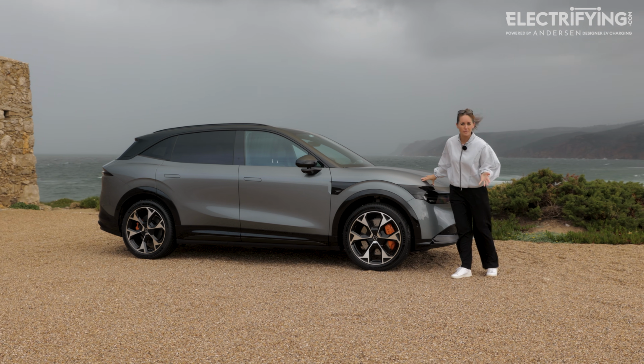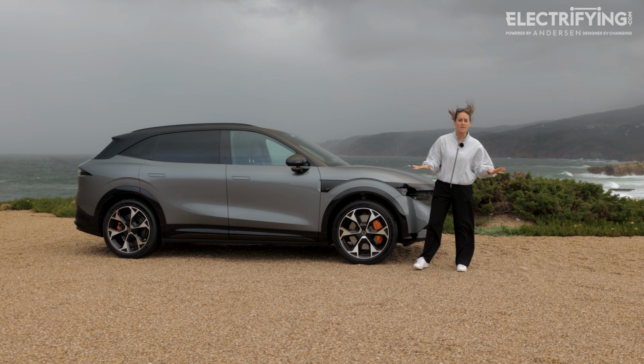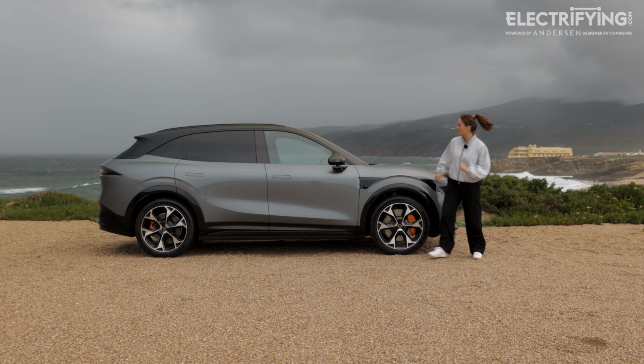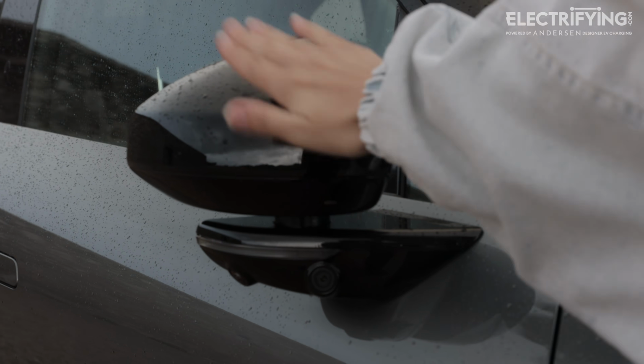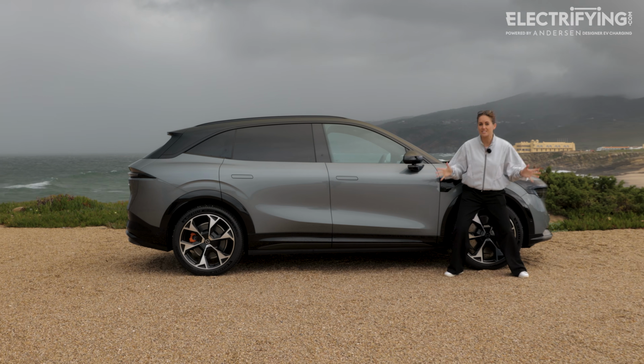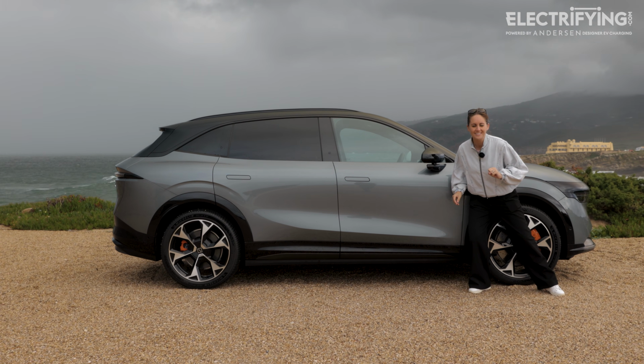If you want to have a little look around, we have got a full walk around video that Nikki Shields did recently, so you can go back on Electrifying and have a look at that. We've got mirrors taken from the Polestar. Cameras, sensors, cameras, sensors, cameras, sensors everywhere, and a party trick. Ready?